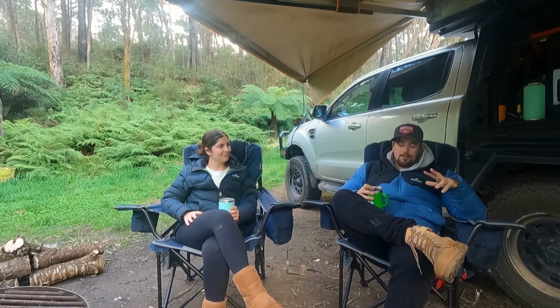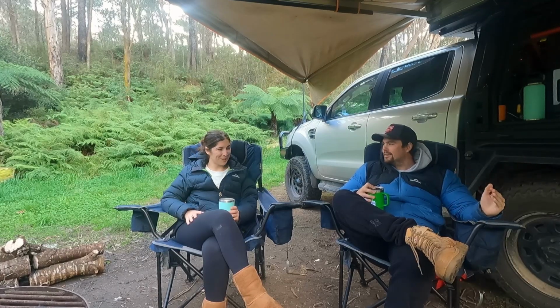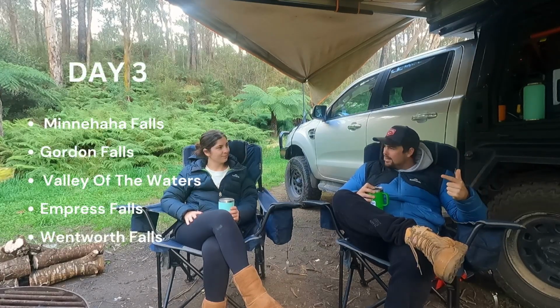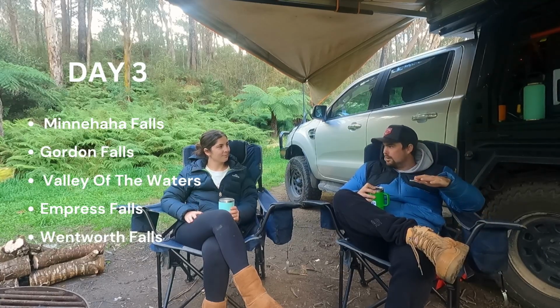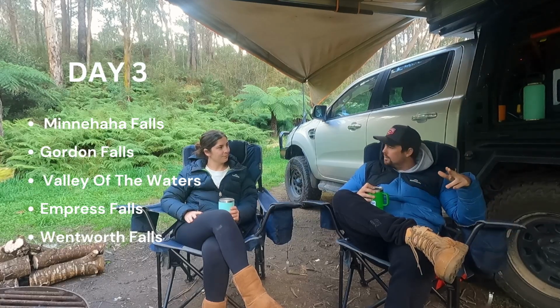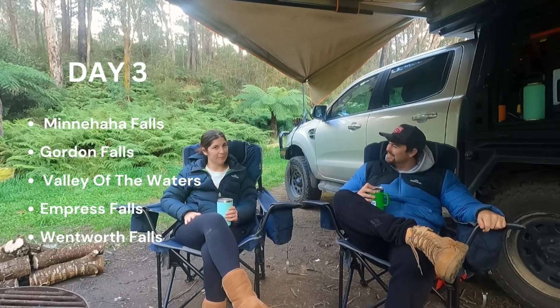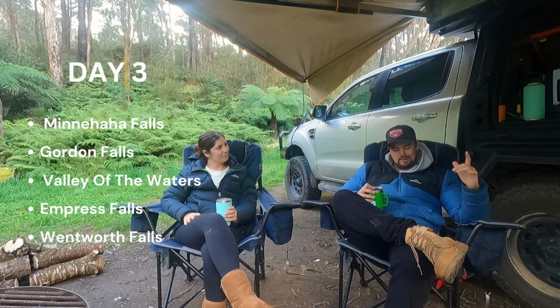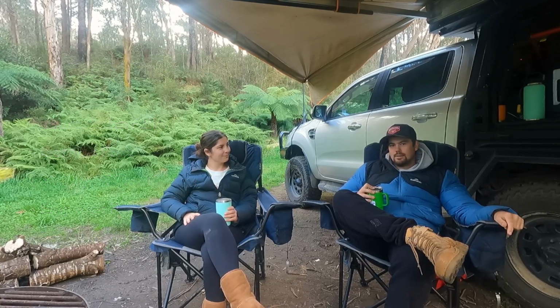And day 3. This is what we're going to call the Waterfalls day. Start off at Minnehaha Falls. Then make your way to Gordon Falls, which is back on the south side of Leura, and then the Valley of the Waters. That's your favourite, where Empress Waterfall is. It won't disappoint, make sure you do it. And then on to Wentworth Falls and do the hike there. And that's about it, I reckon. That's about 40 k's walking.